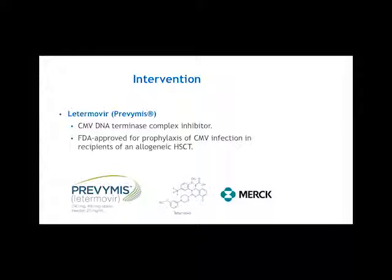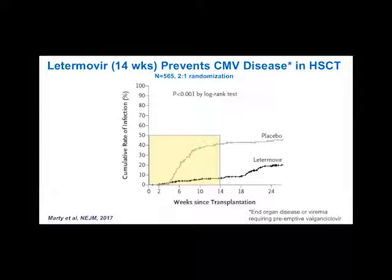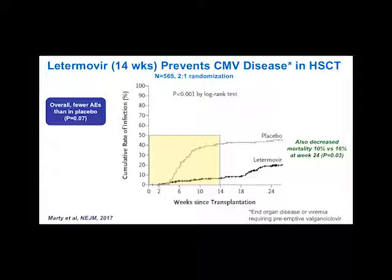The reason why we have been waiting to do this study until letermovir is out and not with valganciclovir is because it's much safer. So here are the data from the original study on stem cell transplant patients, and you can see that the cumulative rate of infections is significantly lower in letermovir compared to placebo. There was also a significant decrease in mortality, and the adverse events were even lower than in placebo, which makes it a very safe drug.